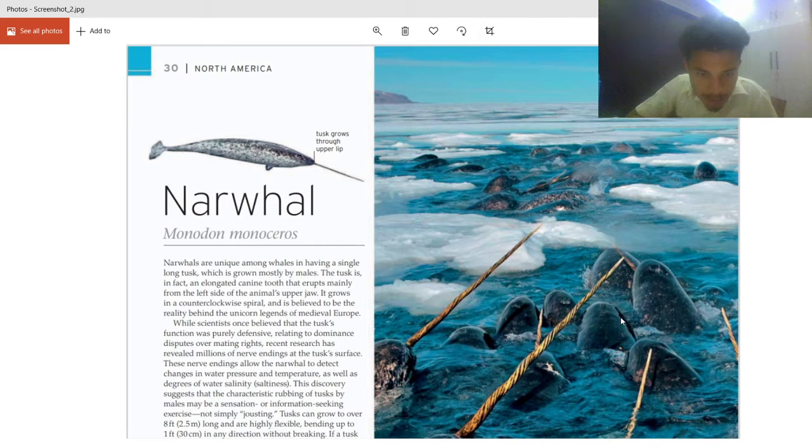Now let me read another. It grows in a counterclockwise spiral and is believed to be the reality behind the unicorn legend. I think you guys have probably heard about the fantasy unicorns, with a horn that grows from the head of a horse-like creature.